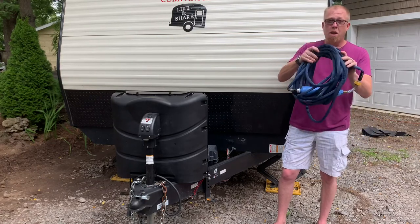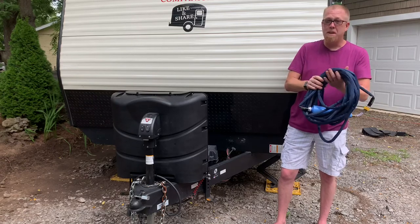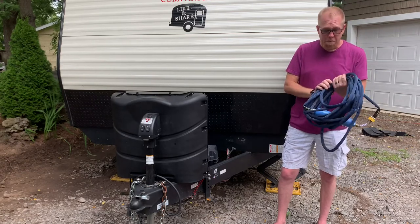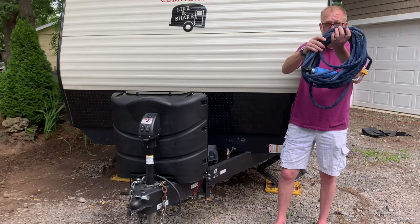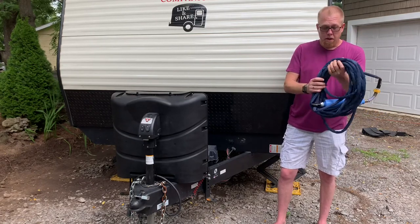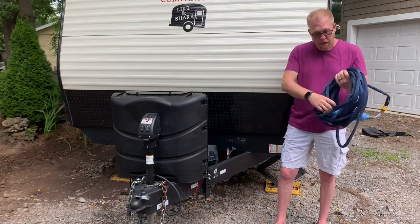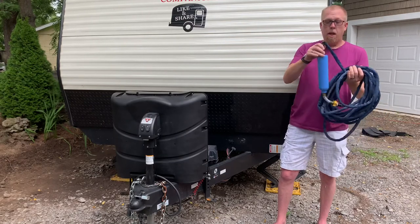The zero G hose is amazing. It is slightly more expensive, but not by much. Worth every penny. It shrinks down into something really small. It doesn't kink, and you can pretty much store it in a little storage bin that I've got underneath the front there. You also want to pick up a water filter.